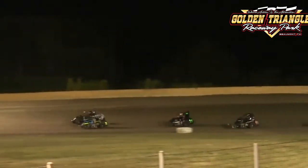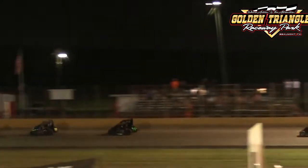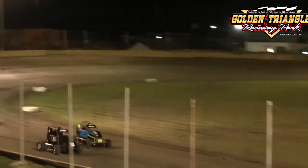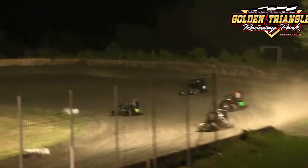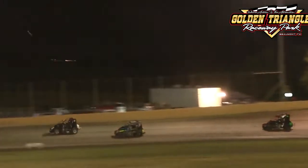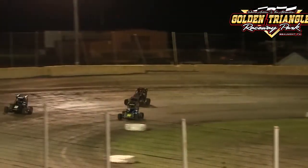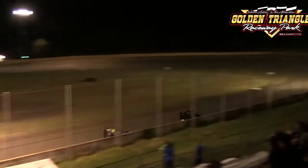Cody Swear looking to the outside off the top of 1 and 2, and he's going to take the spot and advantage down the backstretch. Swear and Lejeune battling here for the first lap. Solid. Lejeune looking back down to the bottom in turns 3 and 4. Going to drive it up wheel to wheel on the exit, but Swear has the momentum off the top.